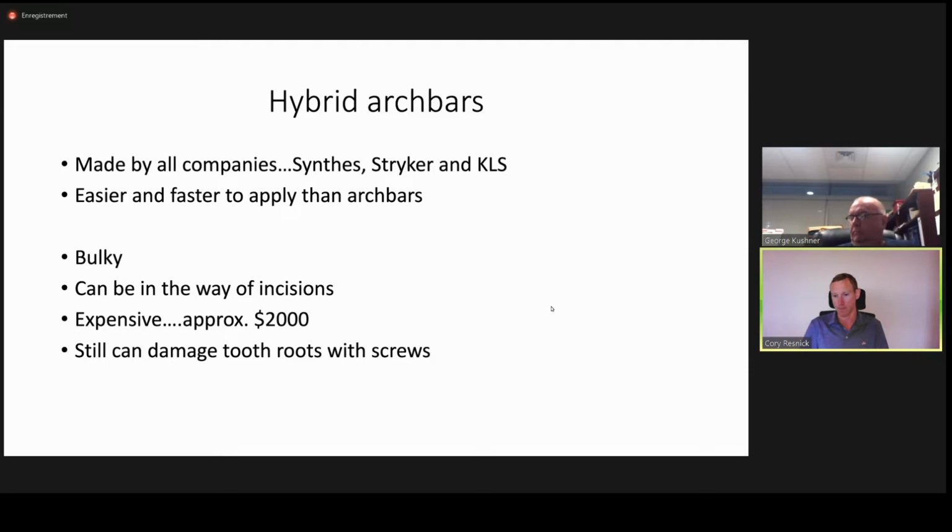Another detriment of the hybrid arch bar is that it's extremely expensive. These arch bars, you know, elevate the expense of your case by literally thousands of dollars. Sometimes these arch bars can be $2,000 in cost, whereas an Erich arch bar and the associated wires for placement are literally pennies. So this may be a big factor in your hospital. It might be a major factor in dealing with fracture patterns in more rural environments or places where expense is really a consideration in the ultimate case.